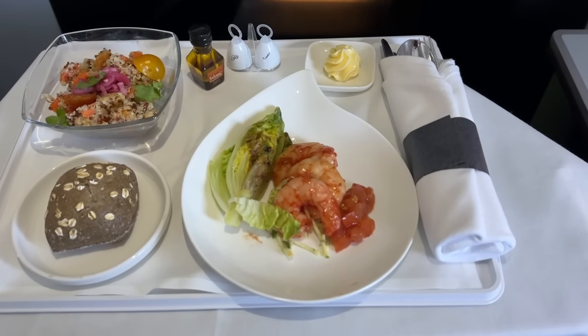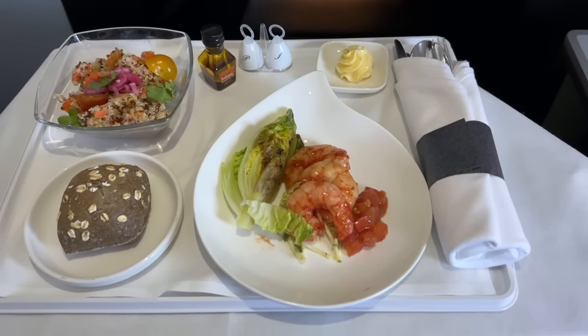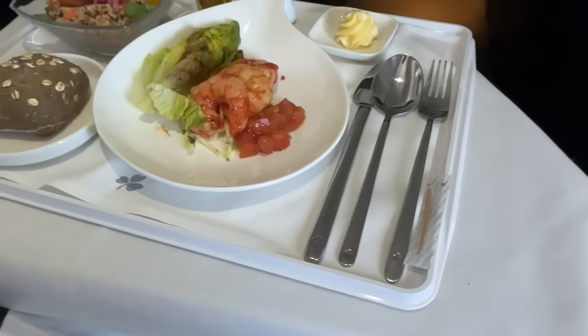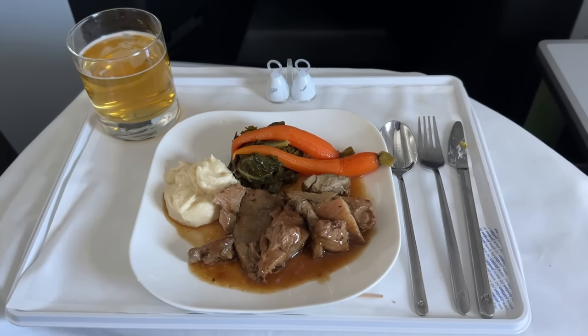For the starter, I went with the Bloody Mary prawns and the fennel quinoa salad. Every single bit of this was absolutely delicious. I also enjoyed the continuity of brand with the shamrock not only on the placemat, but also on all the silverware as well. For my entree, I was gonna go with the roasted cauliflower.